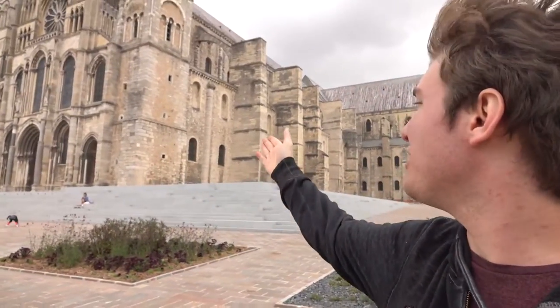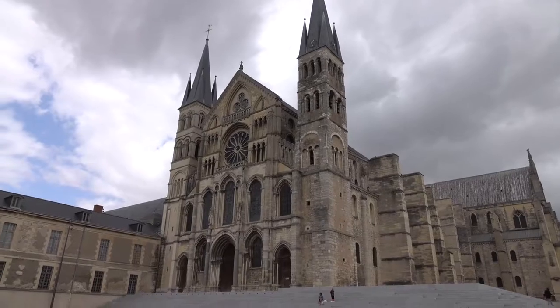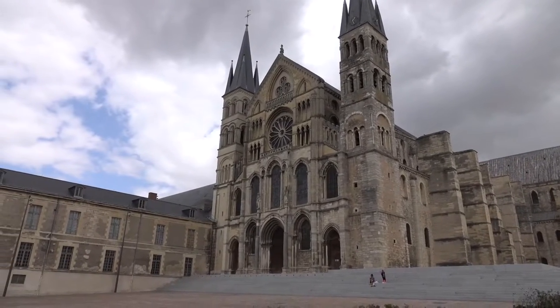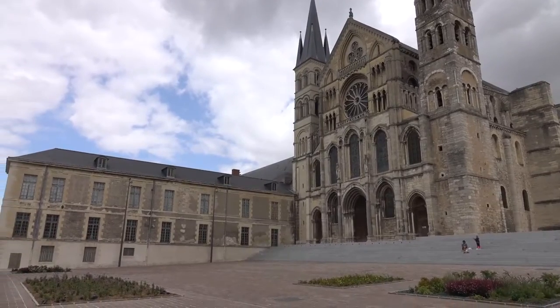I really like this one. Just look at the architecture, guys. It looks absolutely amazing. I'm excited to see how the big one looks, which it's famous for. This one is even nicer than the other one.